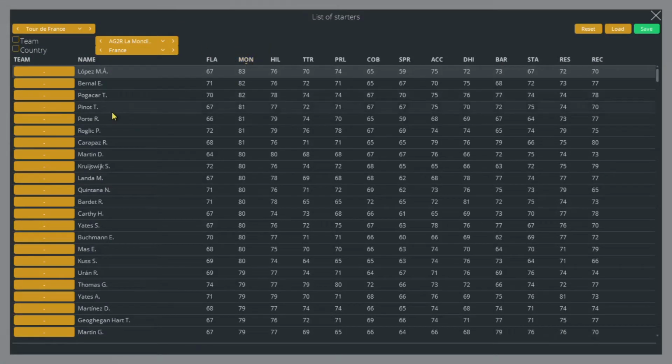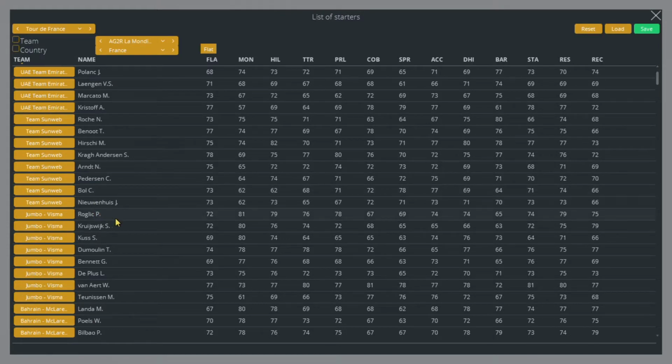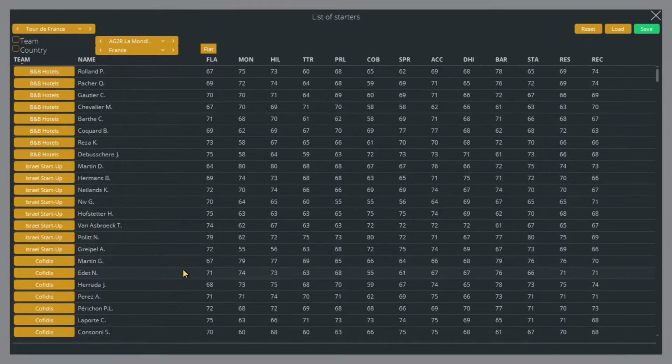So for the best climbers in the field, gotta load the start list first, right? Basically, all of the best climbers are here, except for Simon Yates and Geraint Thomas. But basically, everyone's here, as you can tell. We're going to take a look at our Jumbo Visma team. It's the only one that's changed from real life. We have Roglic, Kruijswijk, Koes, Dumoulin, Bennett, De Plus, all for climbing. And then we have Tunison for a lead-out, and then, of course, Wout van Aert. We're going to try and get as high up to the top as we can, take as many other competitions as we can, just see how dominant of a Tour de France we can have.